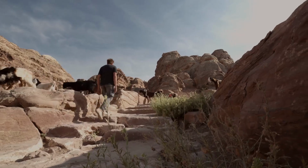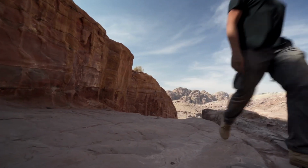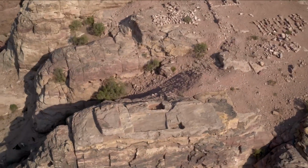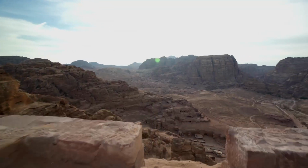The discovery of this thermal spa came as a surprise to archaeologists. No one expected to find such a complex facility on the barren plains overhanging the city center.